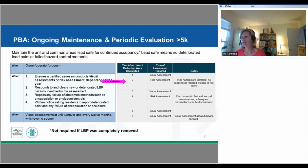If they don't identify any new hazards during that risk assessment, in year 3, the owner can just do a regular visual assessment. That's where we're just looking for deteriorated paint. And then in year 4, we need to hire the risk assessor again to do a full risk assessment. If no hazards were found in year 2 and now in year 4, if we have not found any additional hazards, then we do not need to continue to hire a risk assessor for reevaluation.